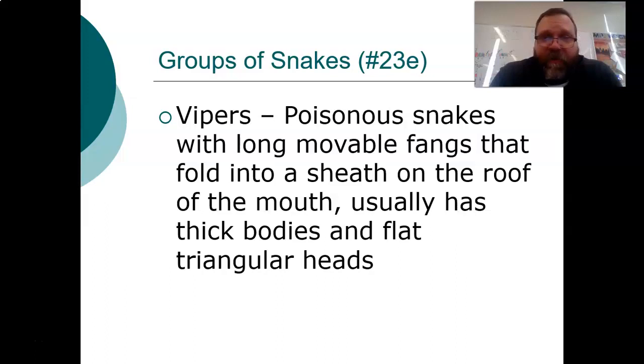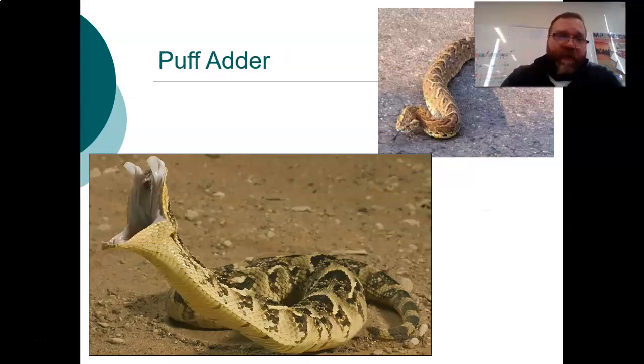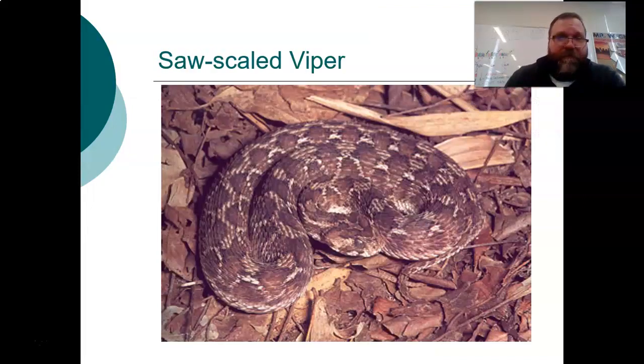And then vipers. Vipers are poisonous snakes with long, movable fangs that fold into a sheath on the roof of the mouth, usually has thick bodies and flat triangular heads. So in other words, when the mouth opens, the fangs actually pop up and then fold back in, pop up and fold back in. You can see the puff adder. Look at the fangs on the very bottom there. You can see how the fangs kind of come up, and then when its mouth is going to close, the fangs will fold back in.